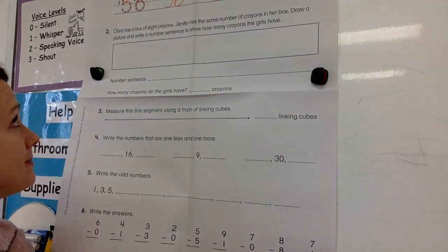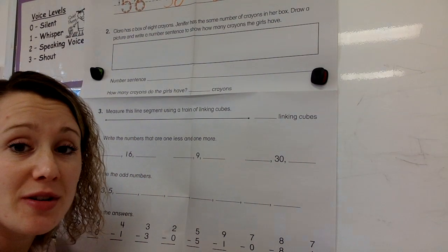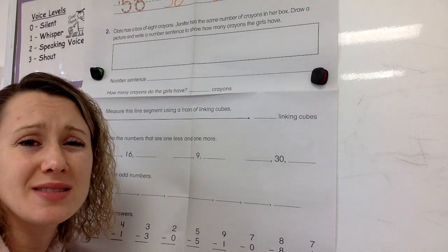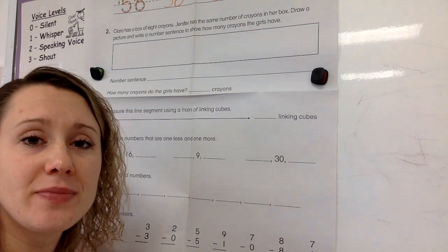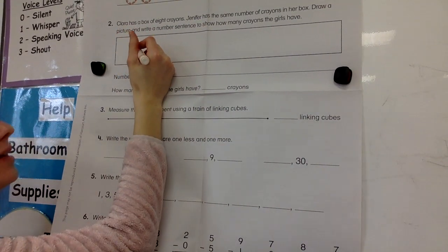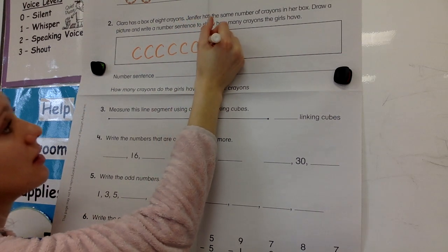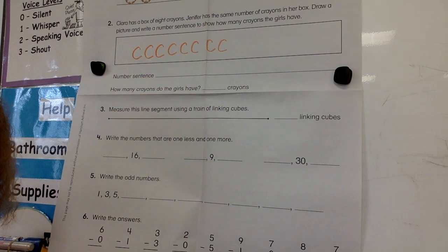All right, it says Clara, nothing in your hands, has a box of 8 crayons. Jennifer has the same number of crayons in her box. Draw a picture and write a number sentence to show how many crayons the girls have. So it says Clara has 8 crayons. Are crayons easy to draw? Crayons. What letter starts crayon? C. So let's make 8 C's. Make 8 lowercase c's with me. Ready? Go. 1. Not too big. Make sure you have 8.